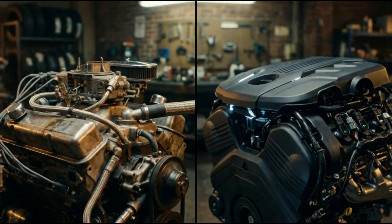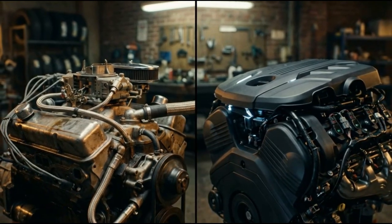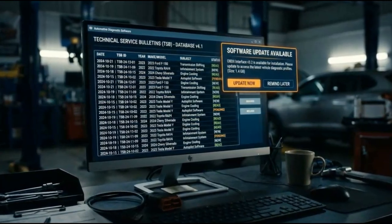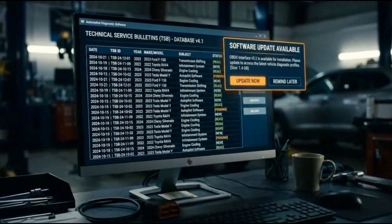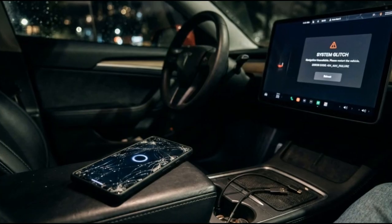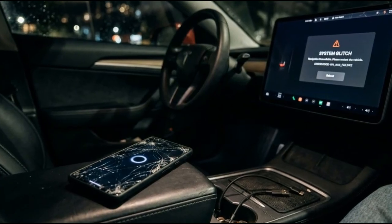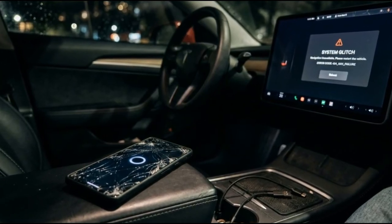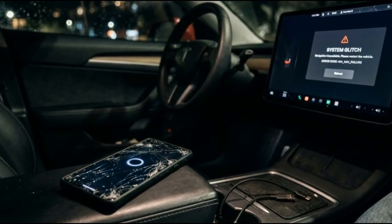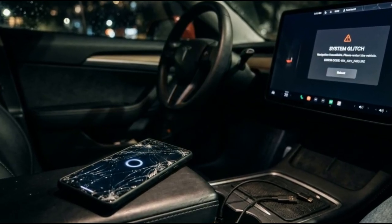And speaking of invisible issues, our next point is something that didn't even exist 10 years ago. Number 6 is a product of our modern age: software updates and TSBs. For newer models, the check engine light is often triggered by glitchy software updates. Think of it like your smartphone getting a bug after an update. The hardware is fine, but the software is having a tantrum.